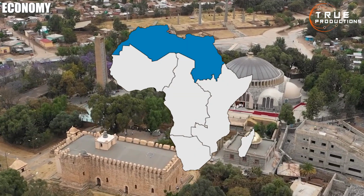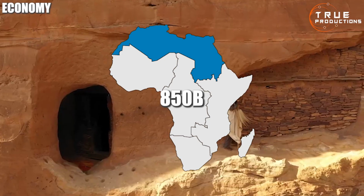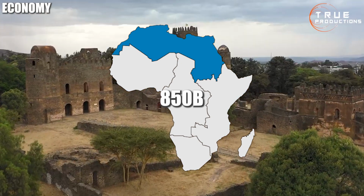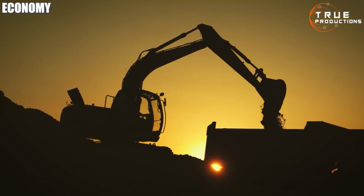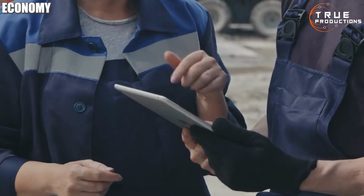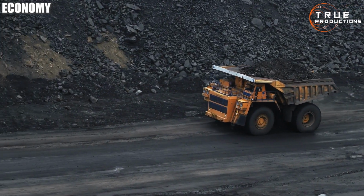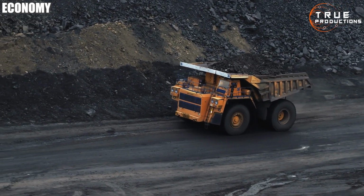Overall, the northern part of Africa has a combined GDP of about $850 billion, with Egypt, Algeria, and Morocco contributing the highest. The southern region is distinct from the rest of Africa, with a robust mining sector and comparatively developed secondary and tertiary sectors. Additionally, many countries, with the exception of Mozambique and Malawi in particular, have relatively well-developed infrastructure. Some of its main exports include platinum, diamonds, gold, copper, cobalt, chromium, and uranium.